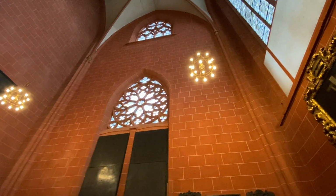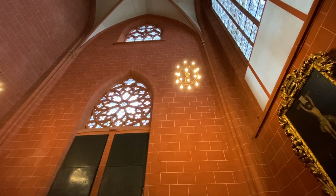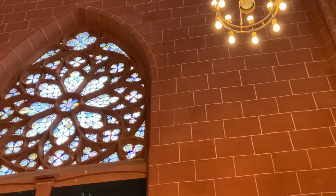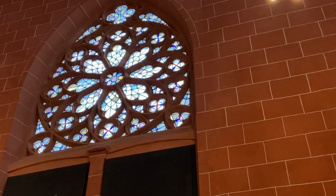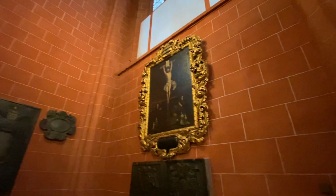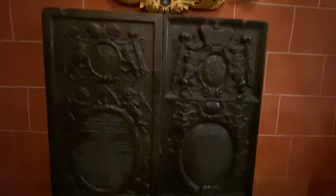So up here on this beautiful Rosetta window, you can see the little tiny pieces of purple and red glass that are from the old windows. Now there are a lot of people buried here in this church, but you had to have been somebody special.